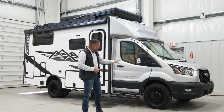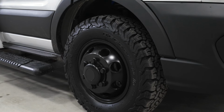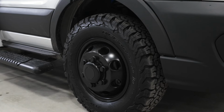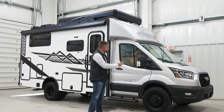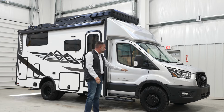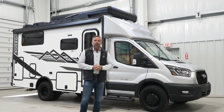First of all, on this unit, you're going to notice that we do have BF Goodrich all-terrain tires. Those are not Ford OE tires. We've taken those off. We've reinstalled these. These are going to be a size larger than the OE tires. You're going to notice that they are paired with matte black wheels just to give it that off-road look.